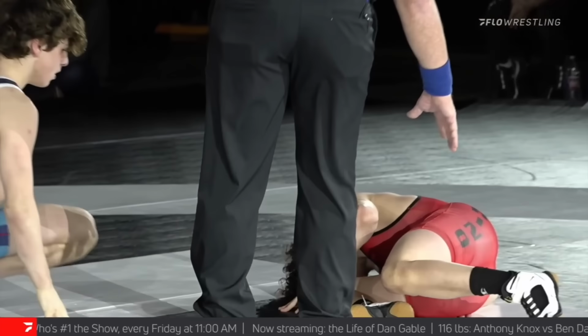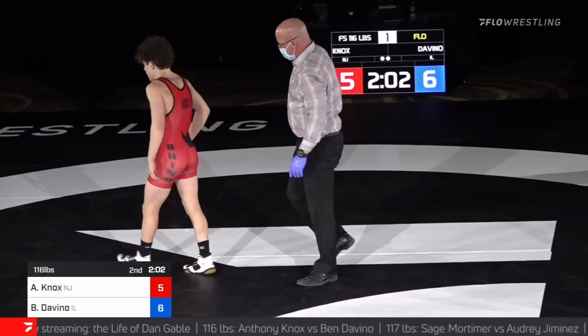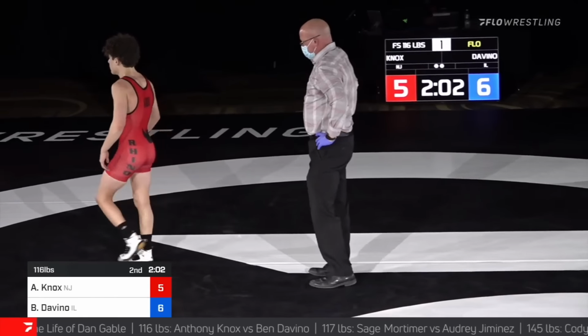He's back up, but he doesn't exactly look stable on there. Trying to walk it out is Anthony Knox. He's good. Double thumbs up. Let's do it. I'd have been surprised if he didn't get back out there. These kids are dog tough. All right, back underway. Two minutes to go.